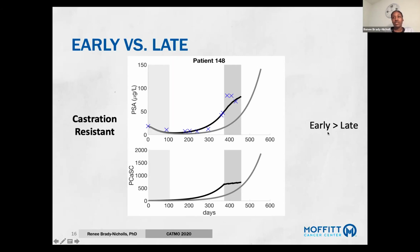So that goes back to the original hypothesis from these previous studies where they're saying that, you know, adding it in after the development of castration-resistant disease is only going to extend it by 2.5 months. So maybe we might need to give it earlier. In this patient, you can see that giving it earlier, there is a benefit.